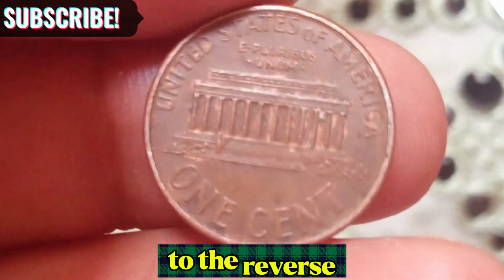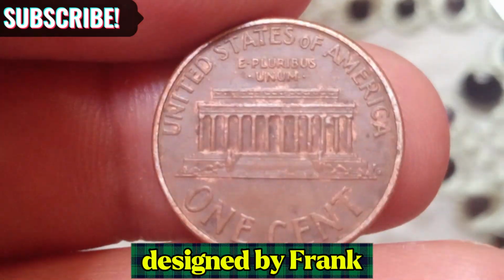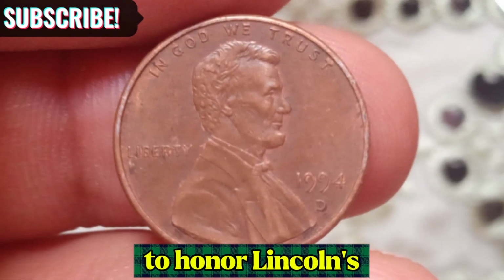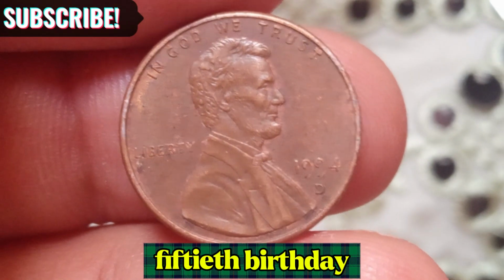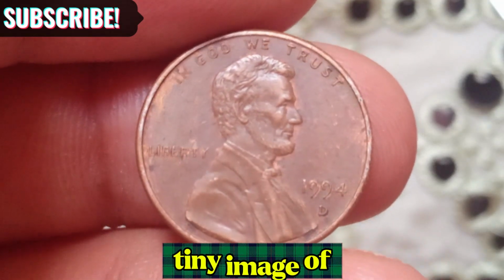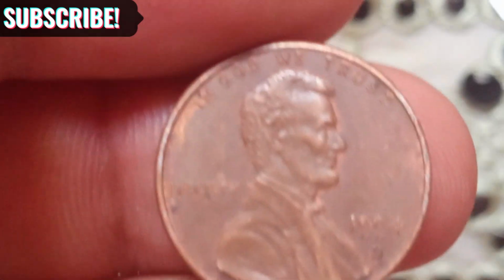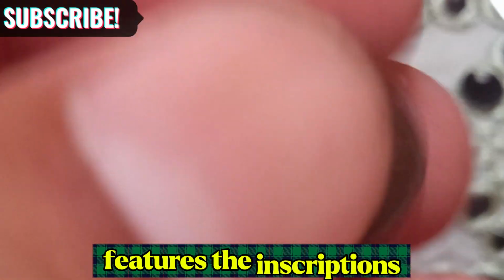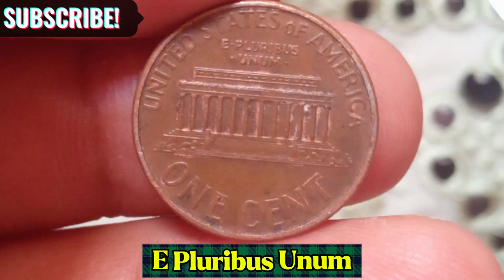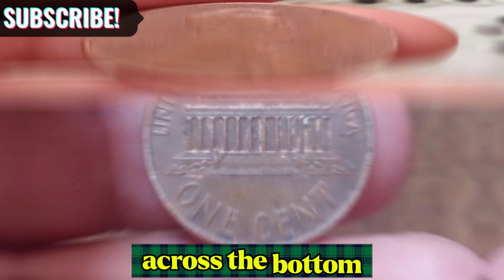Flip it over to the reverse, and you'll find the image of the Lincoln Memorial, designed by Frank Gasparo in 1959 to honor Lincoln's 150th birthday. Look closely, and you can even see a tiny image of the seated Lincoln statue in the center of the memorial. The reverse also features the inscriptions "United States of America" across the top, "E Pluribus Unum" just above the memorial, and 1 cent across the bottom.